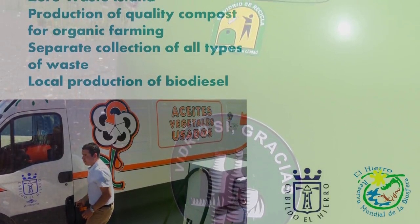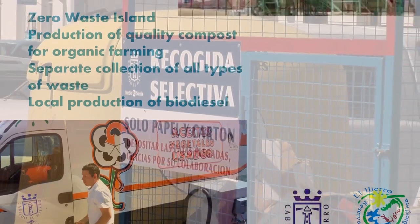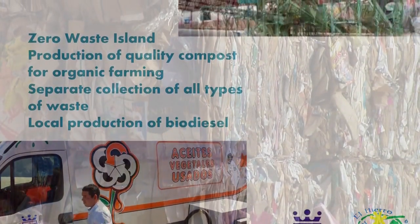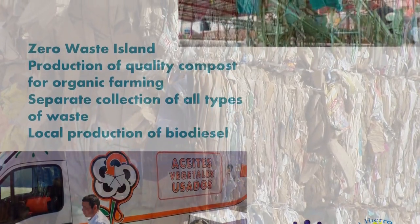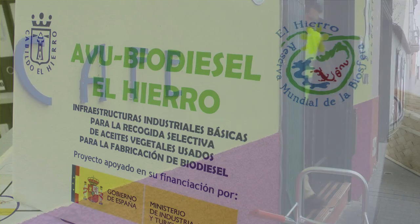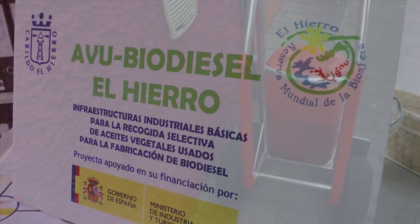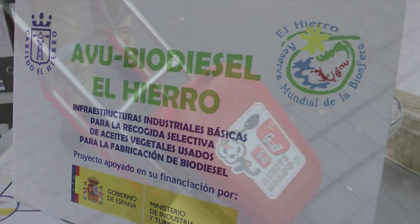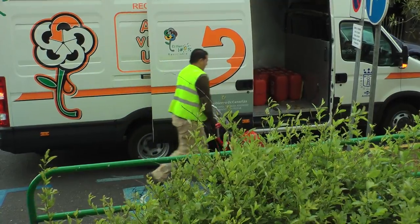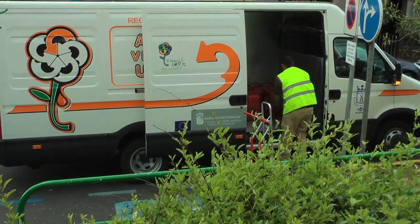El Hierro is working towards achieving the status of zero waste island by preventing waste that ends up in landfill, closing cycles and improving waste sorting at source, while also incentivizing a green economy. The first cycle that has been closed is with respect to used vegetable oil. El Hierro has the largest biodiesel production plant in the Canary Islands, which transforms used vegetable oil collected from commercial establishments and homes on the island.